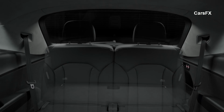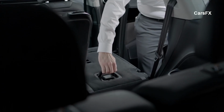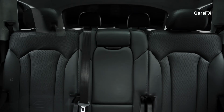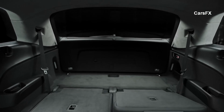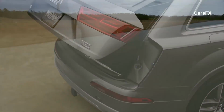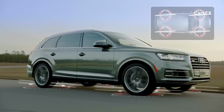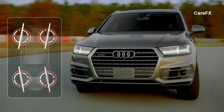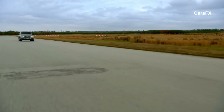The Q7 comes standard with a powered third row, allowing comfortable seating for up to seven, and a tumbling second row allows for easy entry and exit. Storage expands to a maximum 71.6 cubic feet with various seating configurations, and the tailgate can be opened and closed with hands-free gesture control. Exclusive to the new Q7, all-wheel steering turns the rear wheels automatically, offering a tighter turn radius at low speed, with increased agility and stability at high speeds.